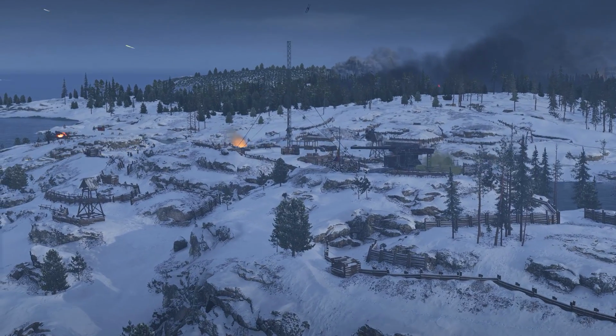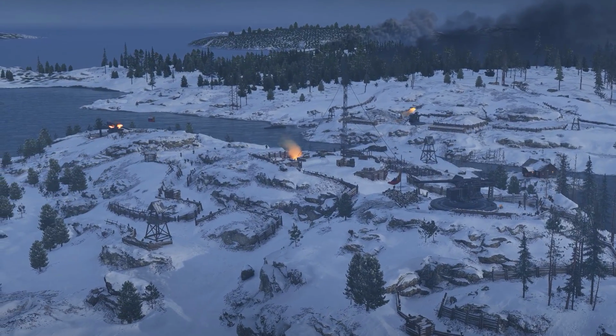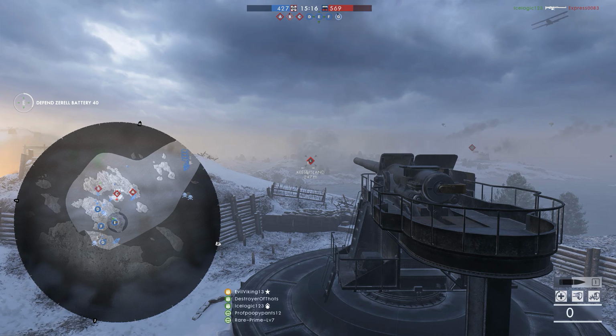I almost feel like Albion at this point is its own little mini DLC because it has a number of unique things just seen on that map.